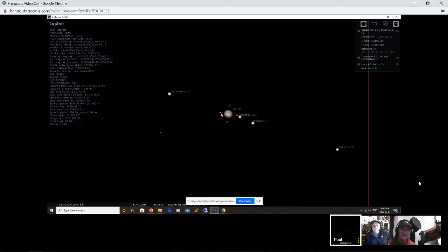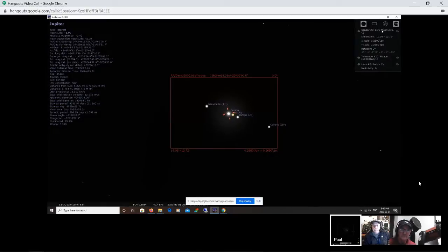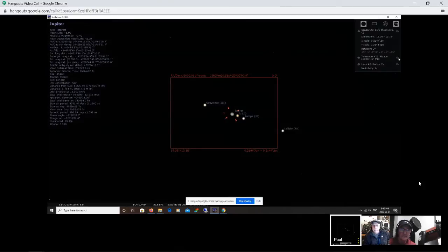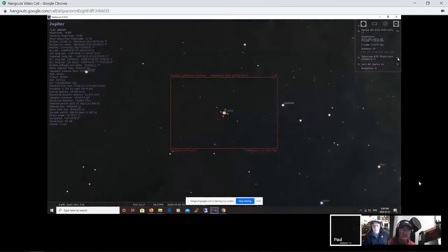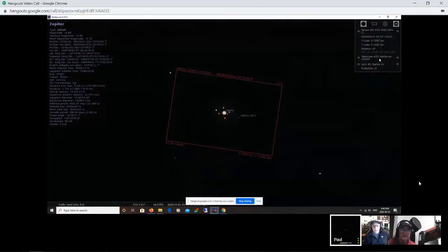But if I go to a much smaller scale, let's go to a different telescope. Let's go to there, the 105 millimeter telescope. Now, I've got the crosshairs right on Jupiter. And look at Jupiter, it's not moving. So that means with this scale, the workload that's on my mount is a lot less, which means my guider doesn't have to be as accurate, which means I can go up to a higher guide rate.